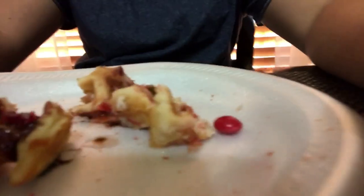Yeah, basically it is disgusting. Okay. Ugh. So bad. Perfectly good ingredients gone to waste. That was nasty.